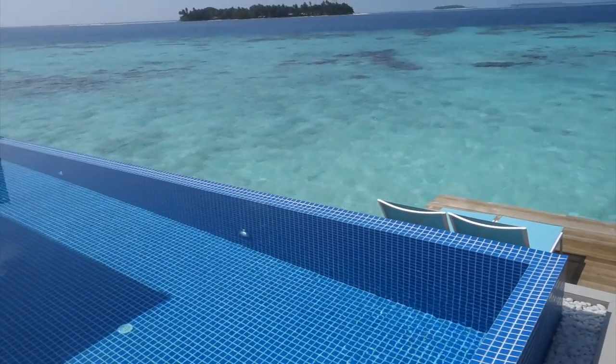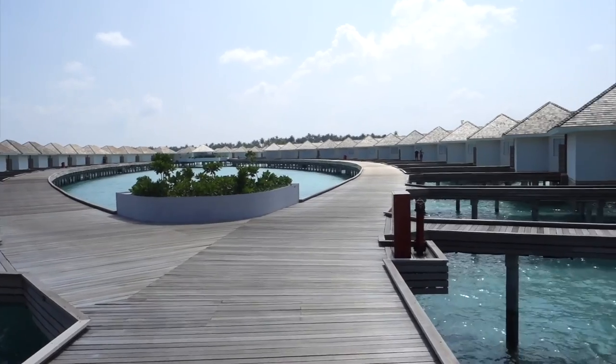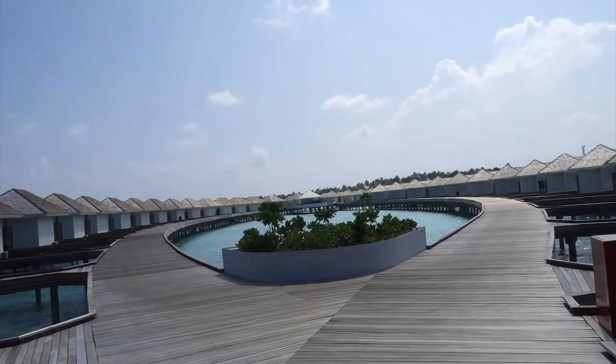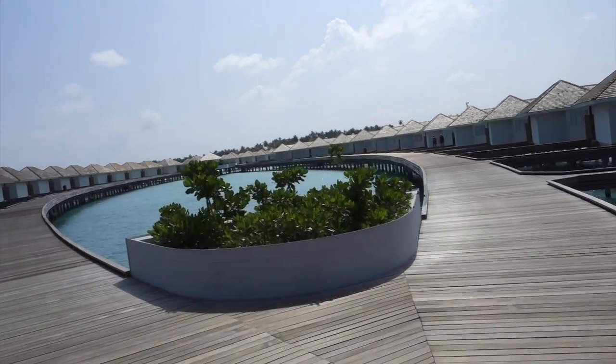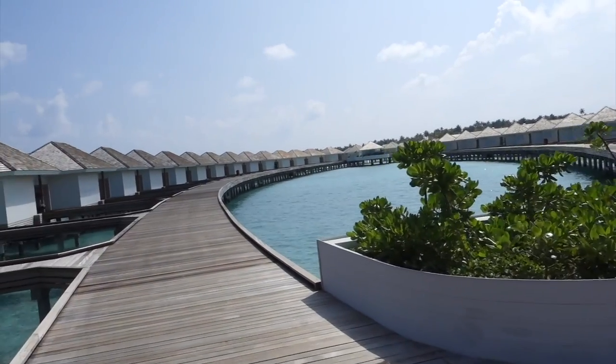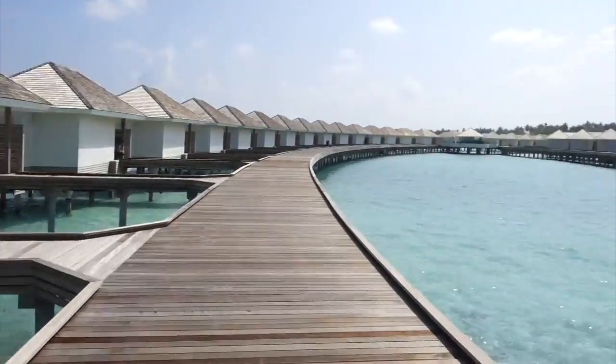Amazing room. You have two rooms, this room. So thank you Aslan for this more tour. And now we are going back. So lucky. The villa was amazing, right?